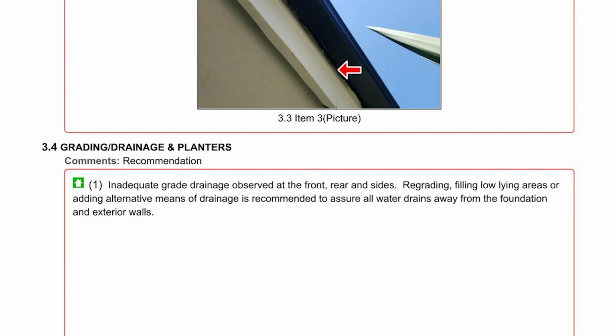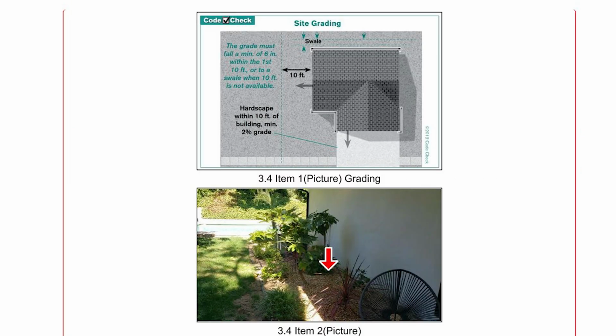Okay, let's go to 3.4. Here we have grading, drainage, and planters. And in this line, something a little different we haven't seen in the report so far is an illustration from the code check. We used to call them engineered diagrams, but it's essentially an illustration that tells you in a diagram what the code wants you to do, right?